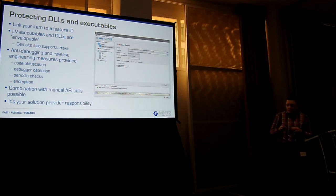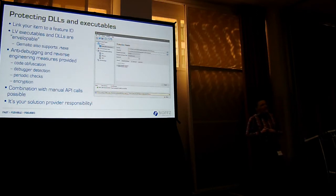It also provides some checkboxes for debugger detection, and whether you want periodic checks, like check my license once per 5 minutes or something. It also gives you the ability to say that your application will be able to read some encrypted files. Magically it worked with LabVIEW executables, because we were not sure, as you never know whether it will work or not. We did some simple tests afterwards, like unplug the key and see what happens.